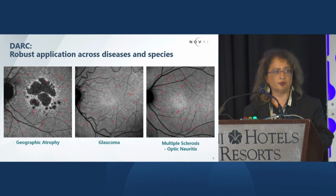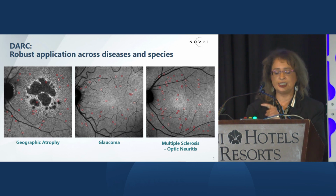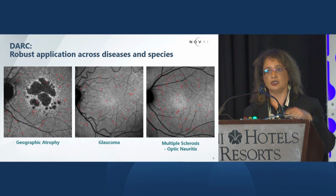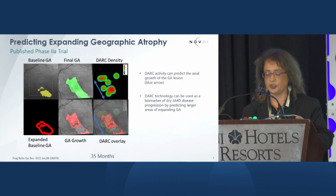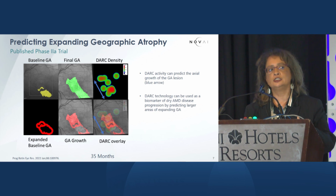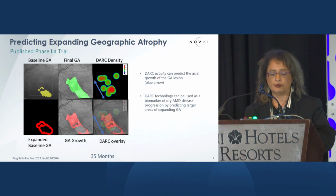This is an example of some patients that we had with geographic atrophy, with glaucoma, and with optic neuritis. You can see here the red squares are identifying the cells that have been labeled with our DARC molecule. One of the things that is incredibly important with new drugs coming in is the ability to predict future progression. And over here, what you can see is 35 months apart, the degree of atrophy at a baseline level in a patient, and then the final GA atrophy.